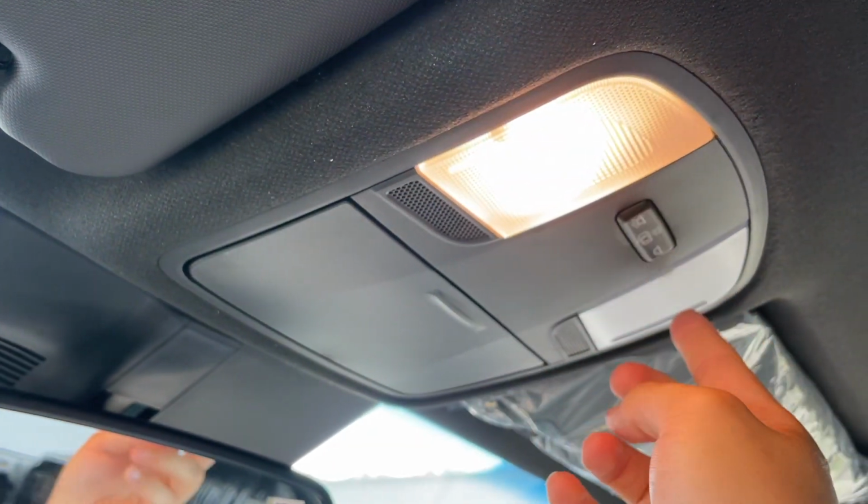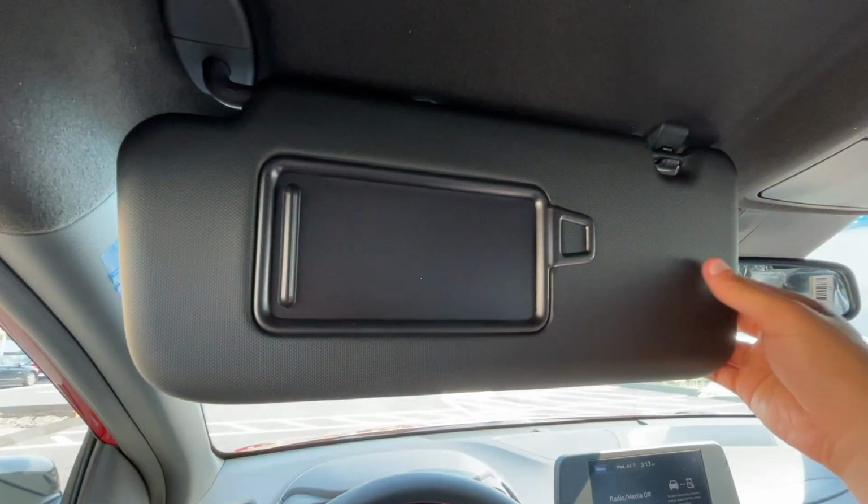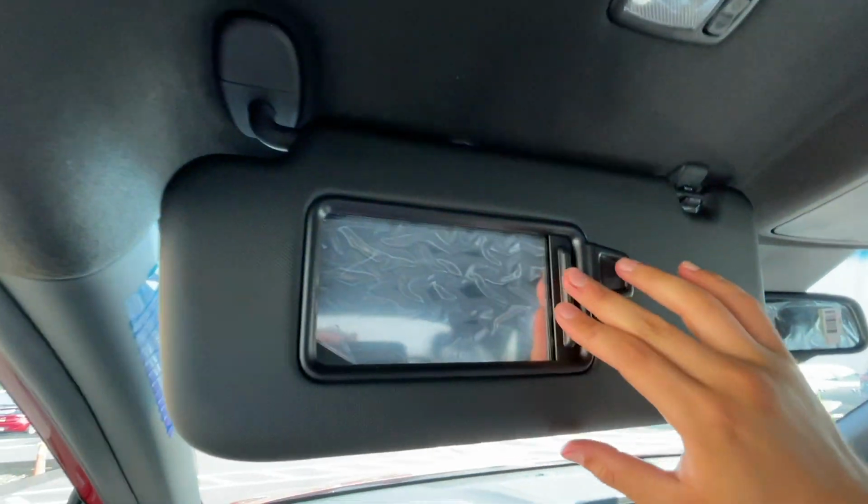It does have some halogen lights, which is expected. And here is the visor. It is finished in plastic and feels nice and solid. It does have a light, and it does have a mirror.